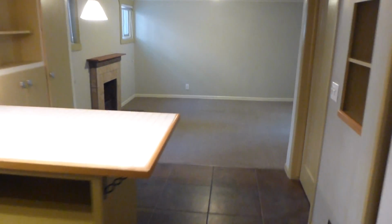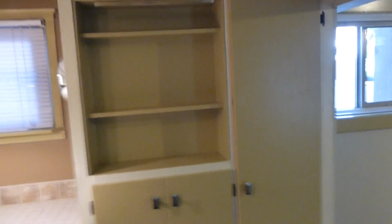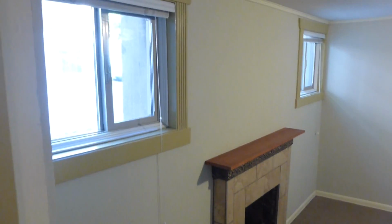Then as we head this way, you can see we've got more cabinet space. You've got this nice little counter that you can eat at. And then we get to the living room. It does have a fireplace. It does have the above ground windows. They're a little bit smaller, but they are above ground. And a good sized living area.